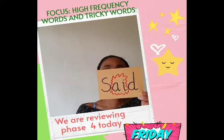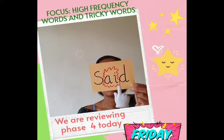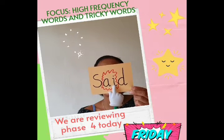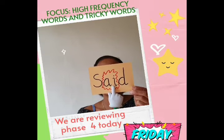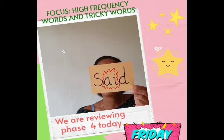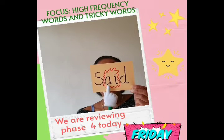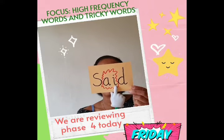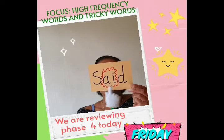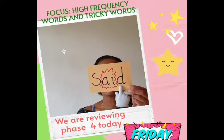Do you remember this word from yesterday's lesson? That's right, it says said. Now said is another tricky word. I've put a zigzag around the A and the I because these are the tricky bits in the word which we cannot hear. Yesterday I showed you a short video of using mnemonics for remembering how to read said. And the video showed you S for Sam, A for and, I for I, and D for danced. So if you remember said, try and remember the mnemonic Sam and I danced.